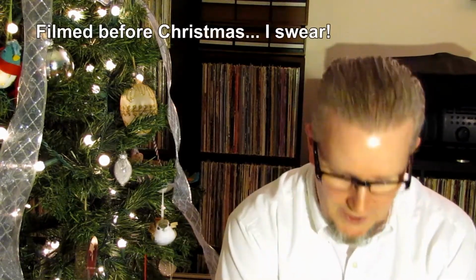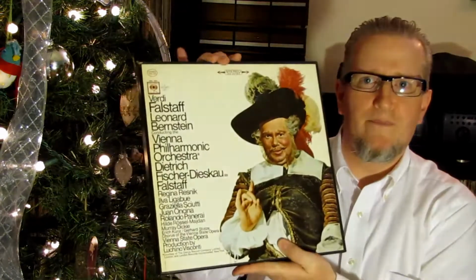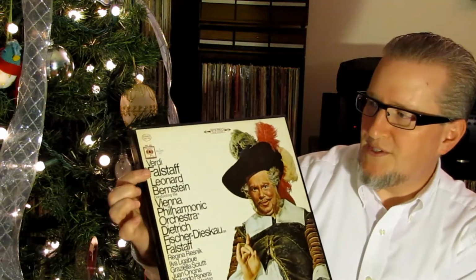All right, so let's get down to it. Okay, the first one. Now, the problem with a lot of these is they have a lot of text, and so sometimes you can't figure out right away what the name of the piece is. I believe this is Verdi's Falstaff. This one doesn't seem to have a book. It looks like a book may be missing on this one.